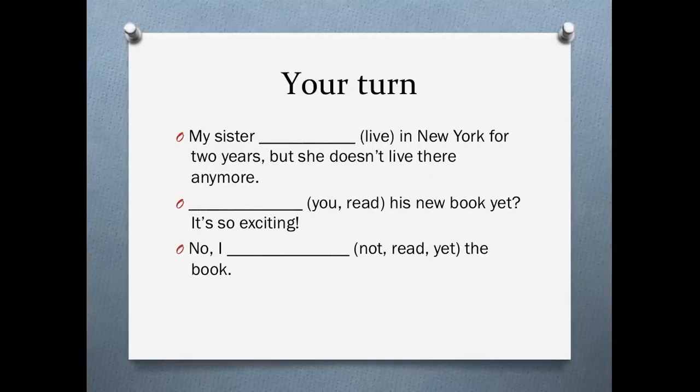Now it's your turn. Read the sentences and fill in the blanks with the correct form of the verb in parentheses.